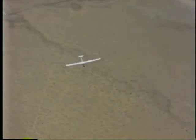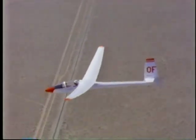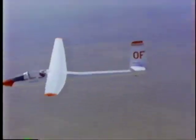Oscar Fox ground, Oscar Fox. Go ahead, Oscar Fox. Hey, Oscar Fox is double cheeseburger. Roger. Okay, he's on his way.